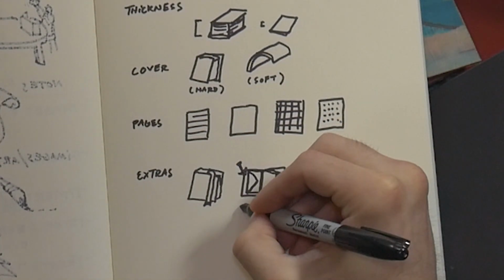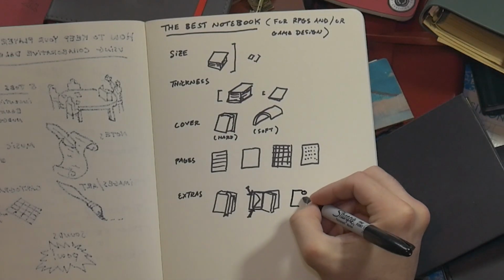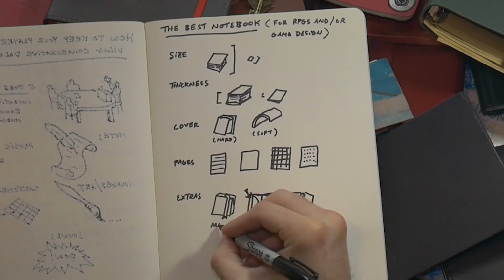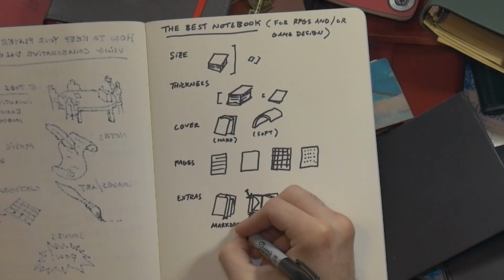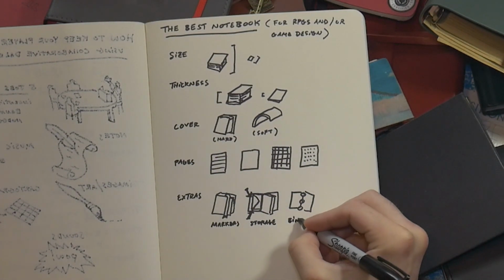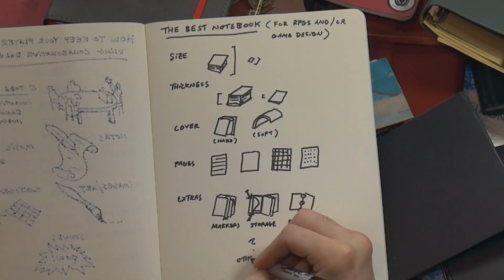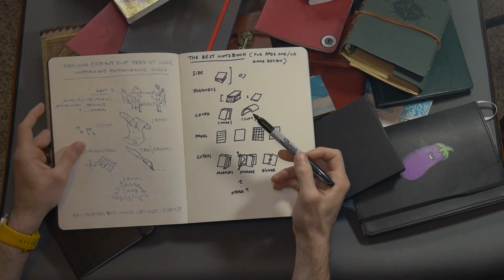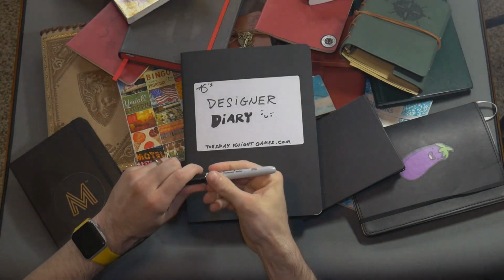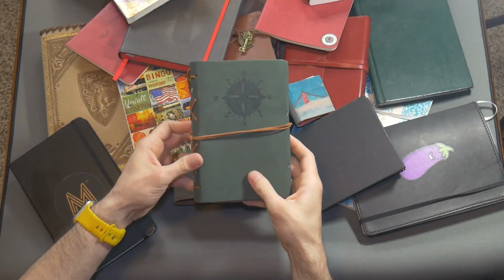And of course, there's the accoutrement. The extras that you can get in each of these little notebooks. Do you want a bookmark ribbon, perhaps? Or maybe there's storage inside, little envelopes you can put stuff in. A three-ring binder, perhaps? What? Maybe you need a place to store your pen, so you're gonna get a notebook with a little pen loop in there. There's so many extras you can find. The choice is up to you and your ability to find these things. So without further ado, let's look at some of these that I've collected.